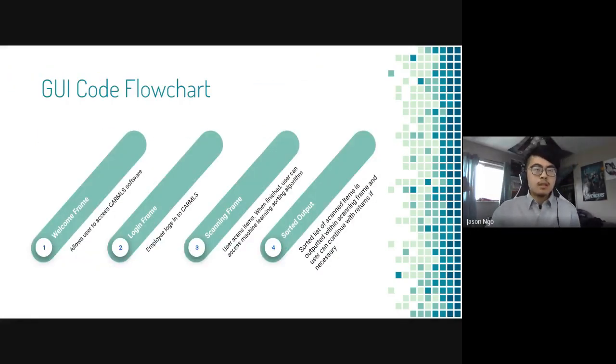So here is the flowchart of the GUI. So first, there's a welcome frame that allows the user to access CARMLS. Next, there is a login frame where the employee would then scan his or her ID. And if the ID doesn't match with our employee database, then the user won't be able to log in. So once the employee is able to successfully log in, they are then met with the scanning frame, which is where they're going to start scanning their items to return.